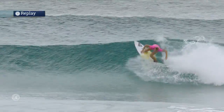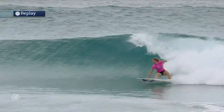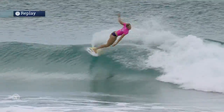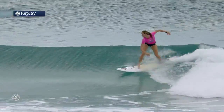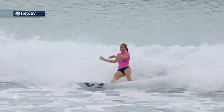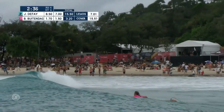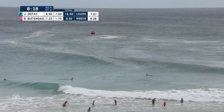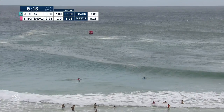Little snap there to start. Once this wave slows down, then she matches the speed and goes into that notorious series of backhand carves. But overall, this wave, right in that middle range, you know, it feels like it's going to be a 5.5, 6, something there. Just a couple of days separating the girls.